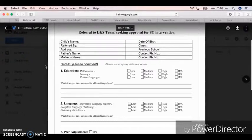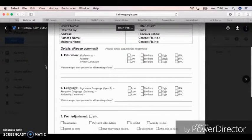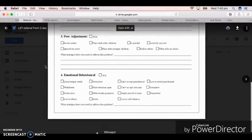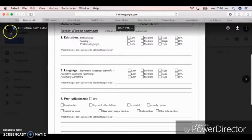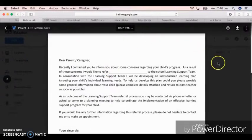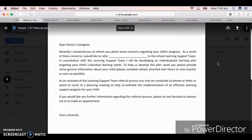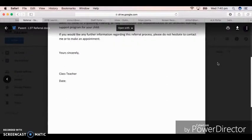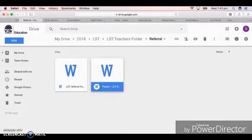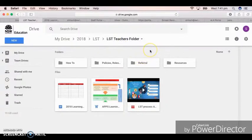You all work really hard, so hopefully this will be a little bit easier for you, just a bit of a tick box, and it will give us quite a good idea about where we can go to from there. When you're going to refer any students to the Learning Support Team, you need to make sure that you complete a letter that informs the parents that this is happening, and I will fix all of these up as the weeks go by.